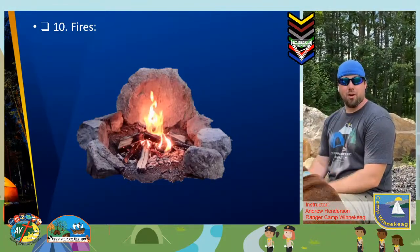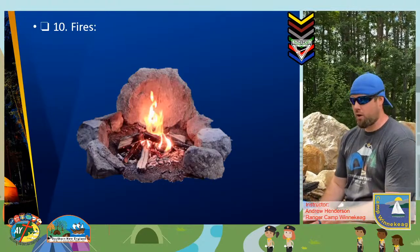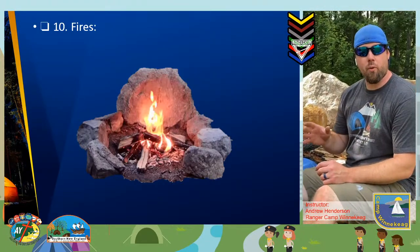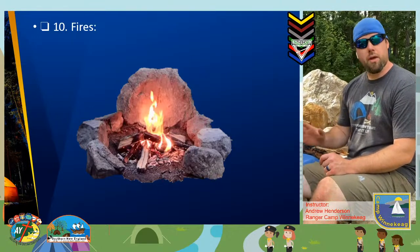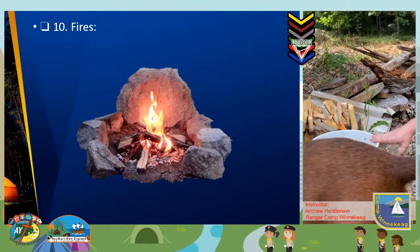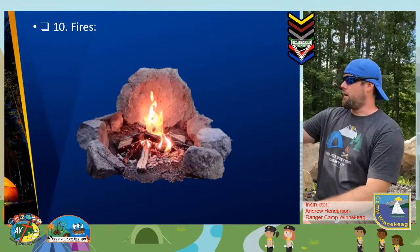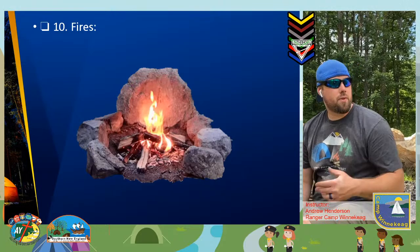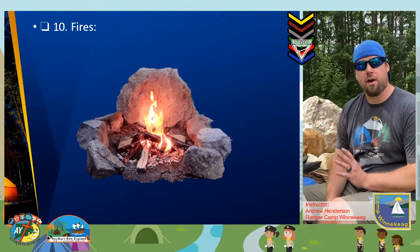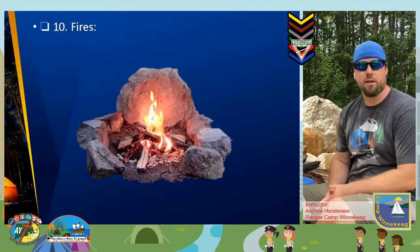So once we have a ring established and we're ready to go, we need to make sure before we strike that first match that we have a way of putting the fire out. And the best way to do that is water. So as you can see here, I've got a bucket ready to go with water. I've got a rake nearby if I need to, and sand or dirt will also work. Just make sure it's clean and it's not full of leaves and needles that are gonna ignite.